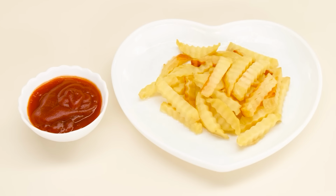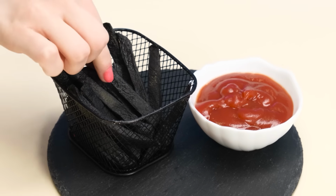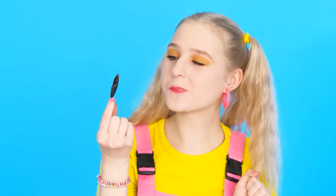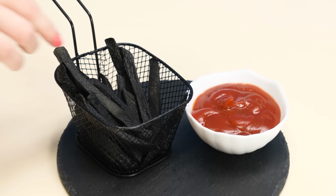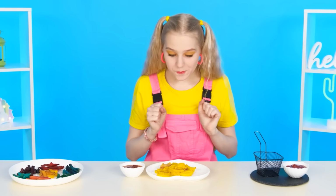Yummy! Look how it turned out! Yes! Try it. Uh-oh! Where should I start? What is this? I'll dip it in the sauce. Wonder how it tastes. Delicious! I want more! Awesome. Great! Alright! Oh, it looks good too! Yum yum! Okay. Not bad! It was great!